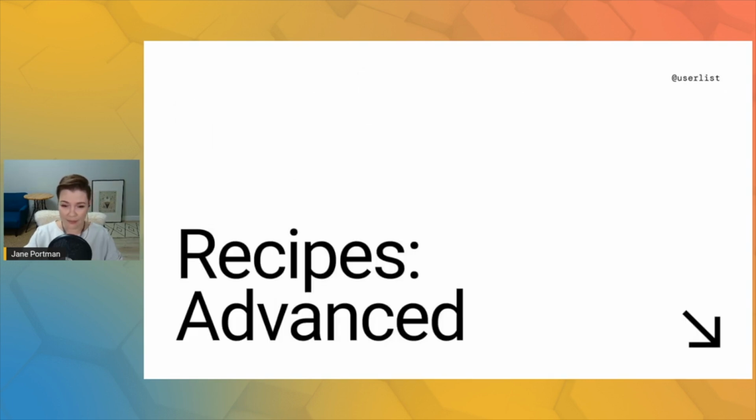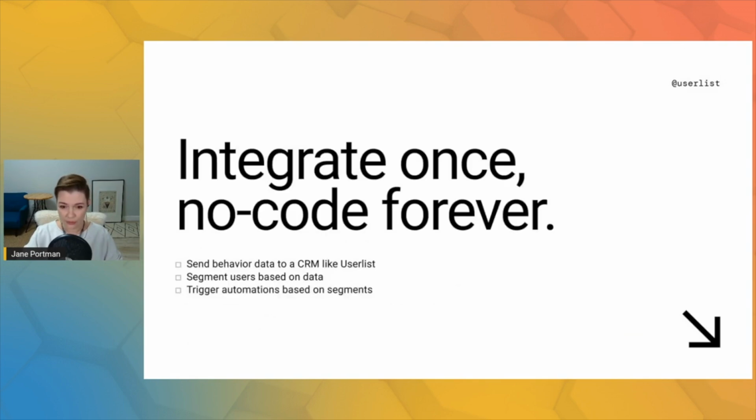Let's move to the advanced part. This includes certain developer work to integrate your customer data, but then you can use that to do a ton of other no-code things. The way this works is you send behavior data through an API or some other way to your CRM, like UserList. Then you can segment users based on that behavior data, and when users join a certain segment, you can do a variety of different things.